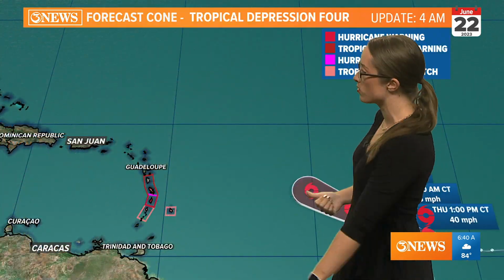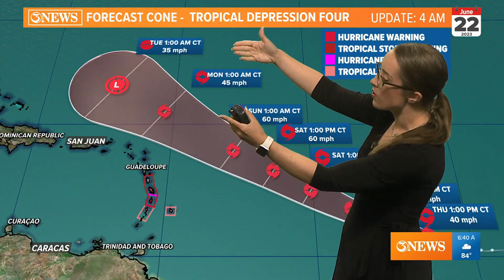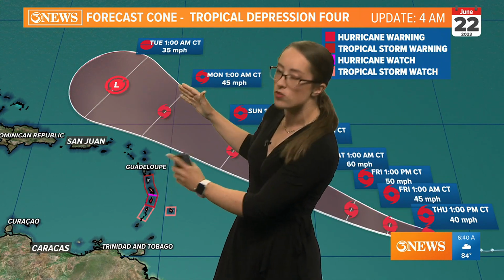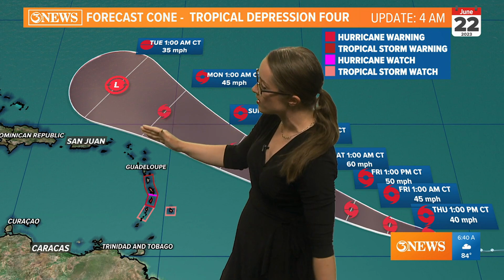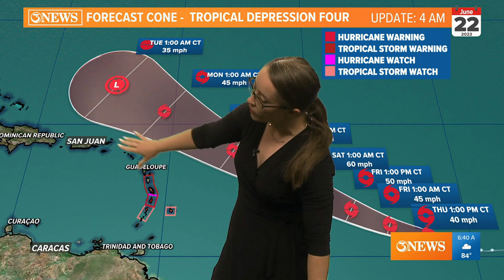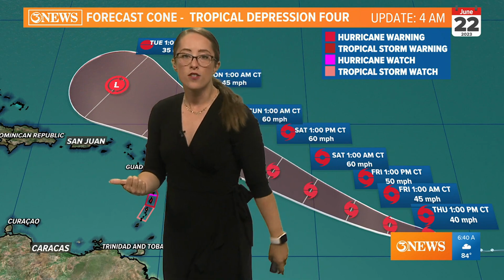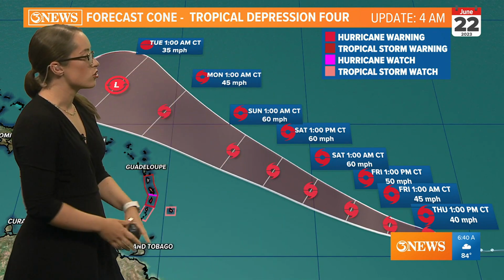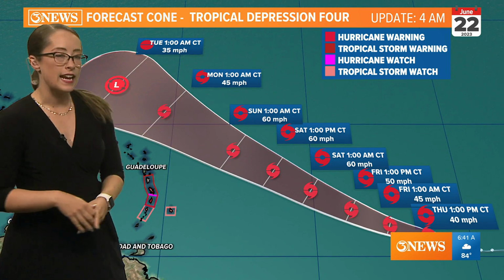Let's start with Tropical Depression 4. It is going to move, as I mentioned, just to the northeast of the Caribbean. Remember, the cone is only focusing on the center, so if the center sways toward the left end of this cone, then we would have much greater impacts across some of those Caribbean islands there. But for the most part, we're going to see the system tracking to the north and northwest, staying tropical storm strength for the most part.